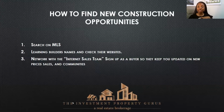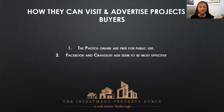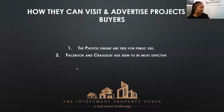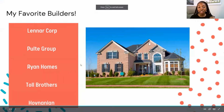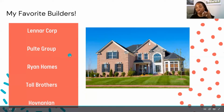Okay, learning the builders' names is super important too. I'm not gonna lie, I only knew maybe about 2 builders off the top of my head when I was doing general real estate. It's good to know them all. And actually, no, let me go back. Let me exit out of this again. I have this right here. Where is it? Present. Let me move this out of the way. All right. So I have here a list of my favorite builders. Obviously, Lennar is at the top of my list for favorite builders, and then Pulte and Ryan Homes, Toll Brothers, and the list can go on and on, but these are just my favorite builders.